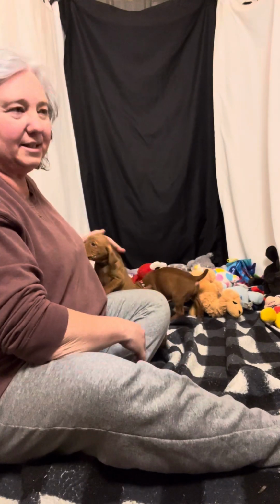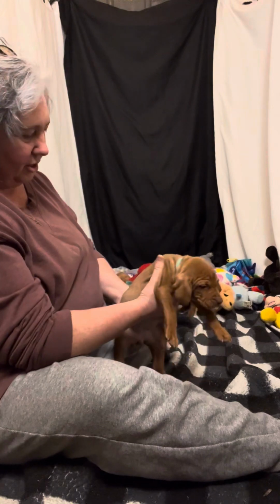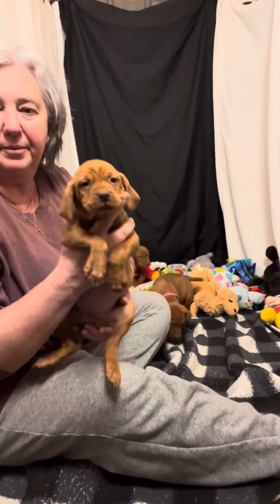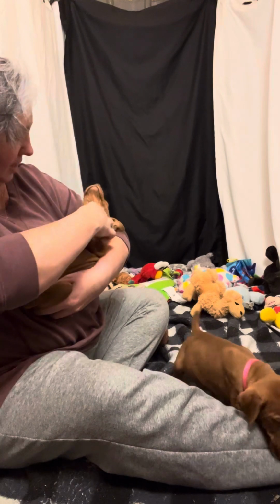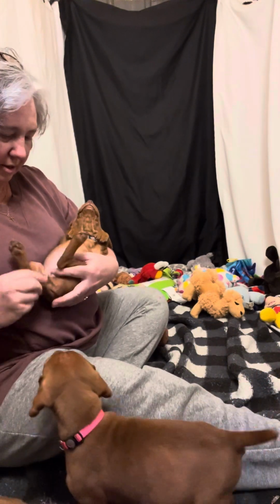Okay, and our last one is Gypsy's Girls. She's got three curls, and this one is the light blue color. I don't see any white on her. I'll show you their little routine.